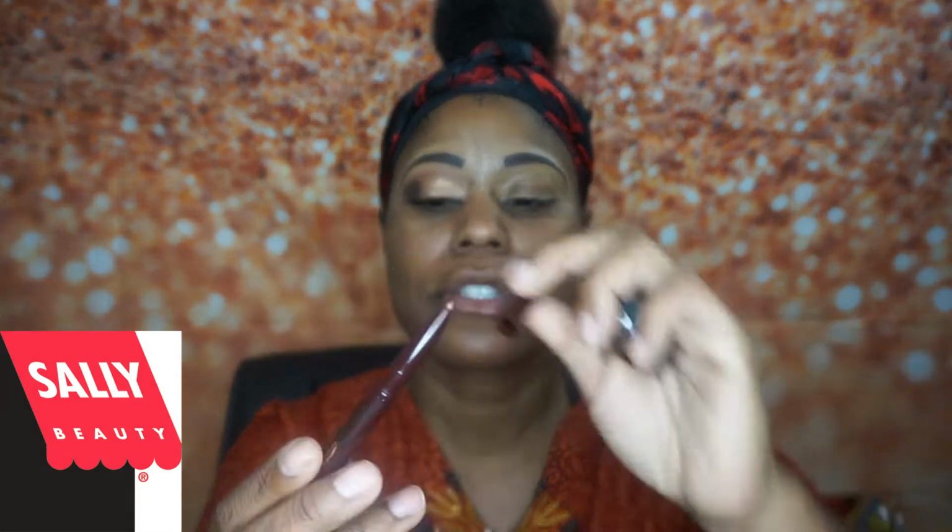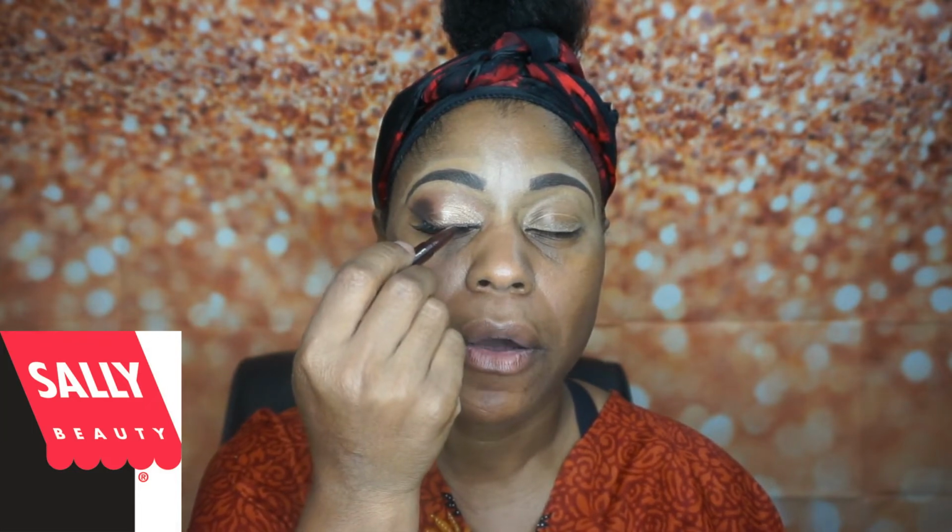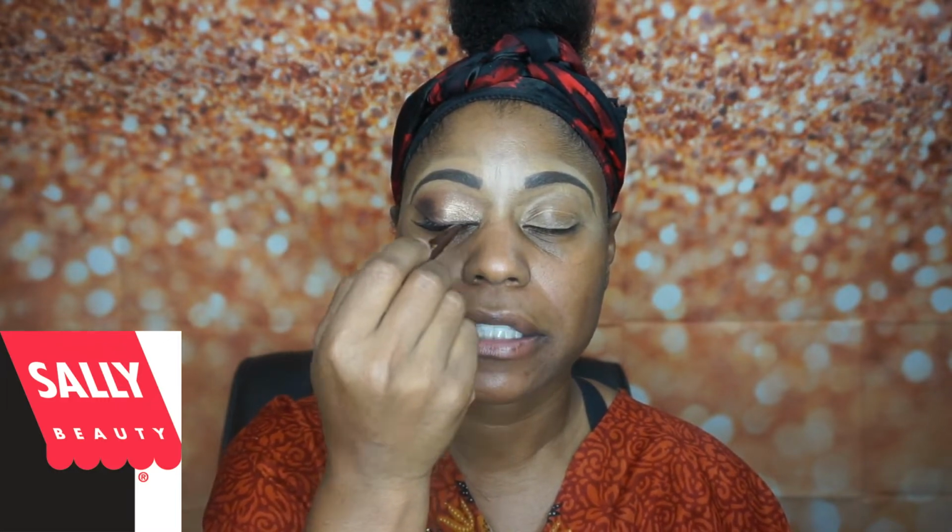I used this eyeliner, which is also from Sally Beauty Supply's Bitsy line, and this mechanical pencil. It is called Double Shot. So this is gonna double as a lip liner and an eyeliner. And I just took this pencil right to the edge of where my lashes are, and then I filled in towards the end of my tear duct with a black liner. I didn't get a black liner from Sally because I have so many already.